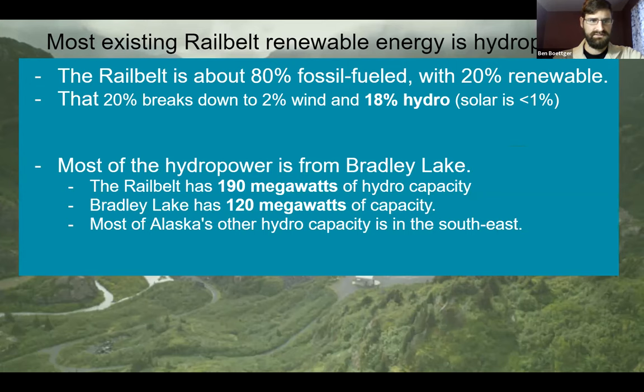Bradley Lake has been around since 1991, which makes it kind of young for a hydropower project. And it still has some room to grow. It has about 120 megawatts of capacity, but there are proposals being considered now that involve channeling more water into it, perhaps raising the dam, perhaps adding a new turbine that would potentially increase the capacity to 150 megawatts. And the utilities are generally pretty keen on this, since Bradley Lake generates the cheapest power on the Railbelt. I believe the price per kilowatt hour is around half that of natural gas generation. But we won't be talking so much about Bradley Lake tonight as about the possibility of new hydro projects.